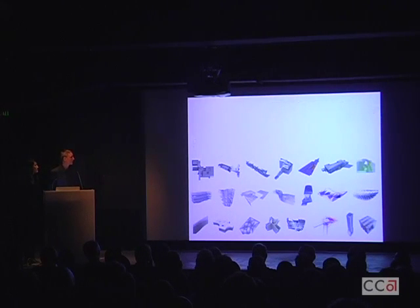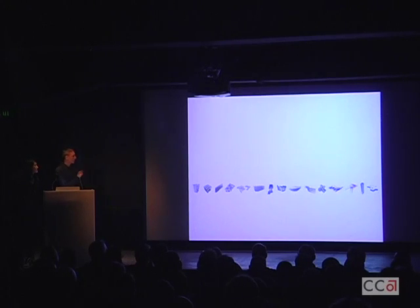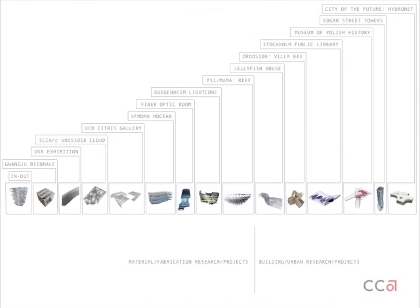and what we're going to focus on tonight is more of the work done since that time, and in specific, a series of projects that we've, for the purpose of this talk, roughly organized in terms of scale. And what unites this work, and the scale also being split into two kinds of work in general, one being material and fabrication research projects, and the other building to urban scale. So it moves from the scale of a prototypical furniture piece to the speculative proposition for a whole metro region at the other end of the spectrum.